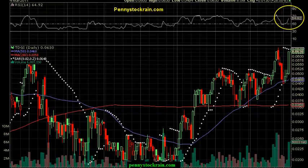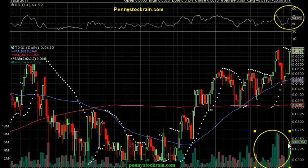Scroll down a little bit to that volume. I do like the volume actually. As you can see, a nice increase in volume over the past couple weeks, and a nice increase in volume Friday. Haven't seen the news, haven't really heard the news, and we're just looking at this right here.